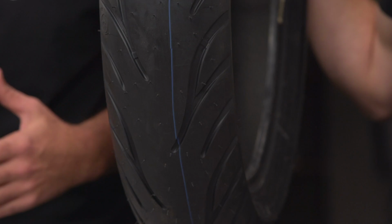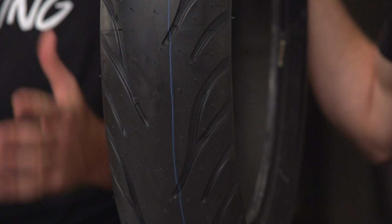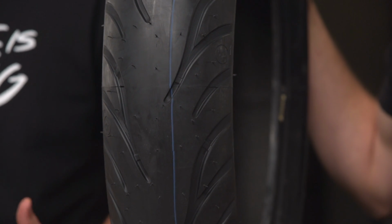Well, it means that the Commander 3s feature a 90 thread ply that's about 25% more dense than a conventional 71 thread ply tire. And Michelin claims that this is going to improve both feedback as well as handling.